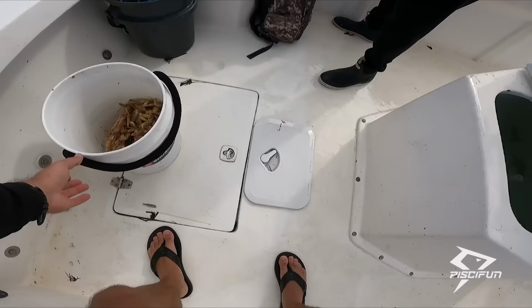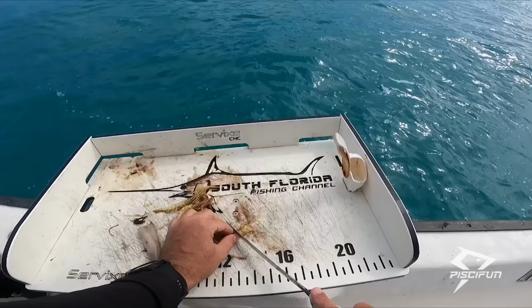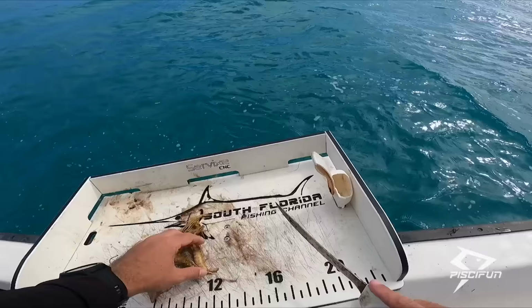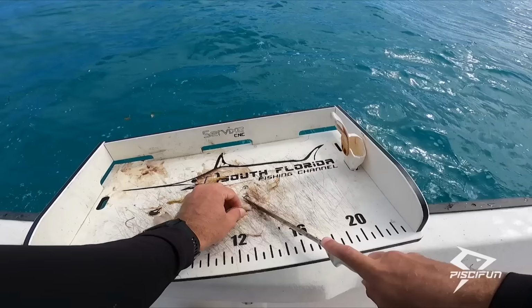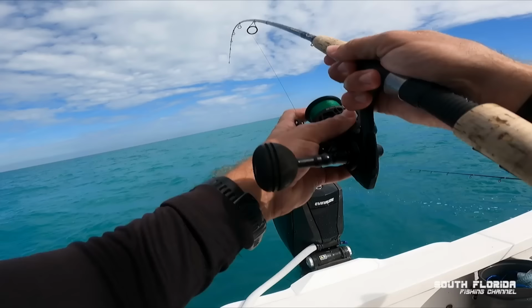All right, I'll start chopping up some shrimp. These shrimp are floating. That is kind of annoying. That's not gonna work. I'm getting nibbled. All right, let's get the first fish on board.